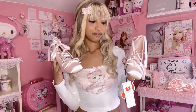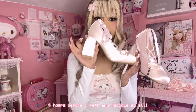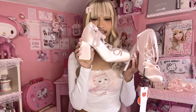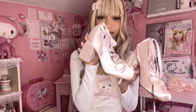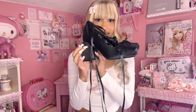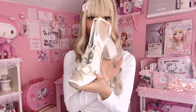And I was walking around in these while like shopping, so you know that they're comfortable. I just love that they did this like block type of thick heel. It definitely does a lot for the comfort and it's super, super aesthetically cute as well. And luckily for me, I got them in a few more colors. These are the black ones and guys, it's like, wow. They also sent me them in this ivory gold color.